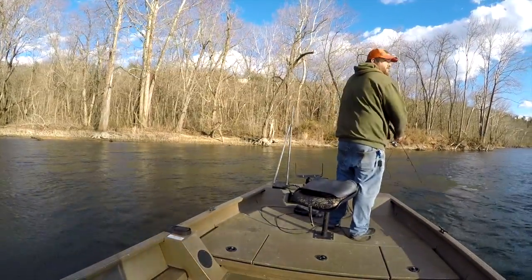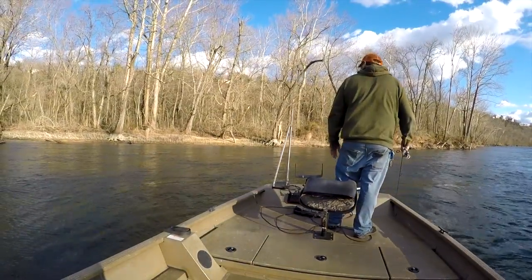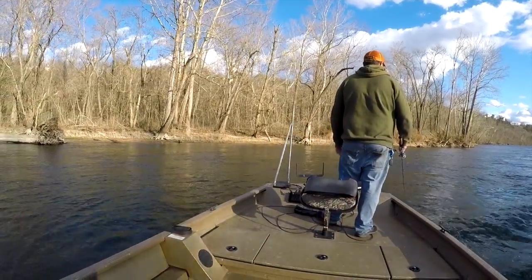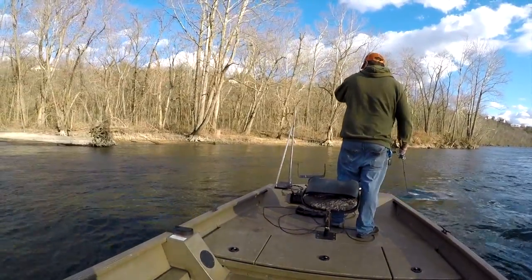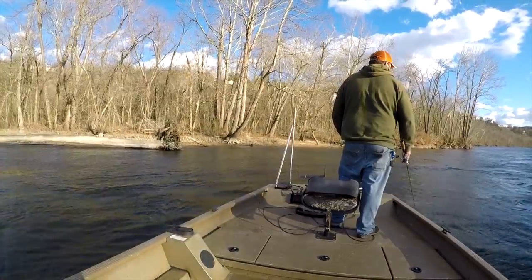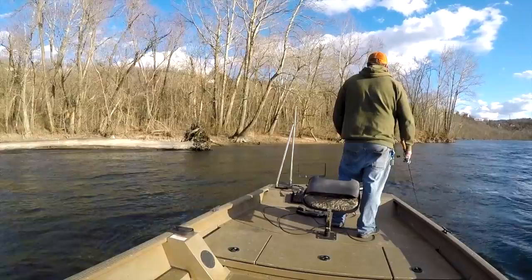One thing to note, if I was out here fishing right now and I wasn't on a time restraint, I'd probably go back behind Eagle Island right here where the wind's being blocked, and probably fish like a 16th ounce jig. Because in this amount of wind, even if I had a 1/8 ounce jig on to throw, this is the kind of wind that would keep that from reaching the bottom.